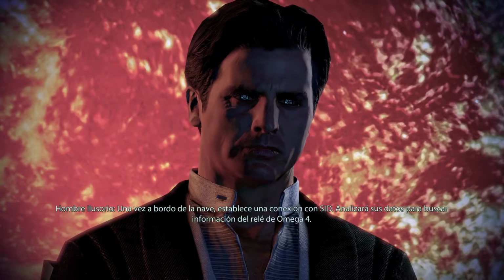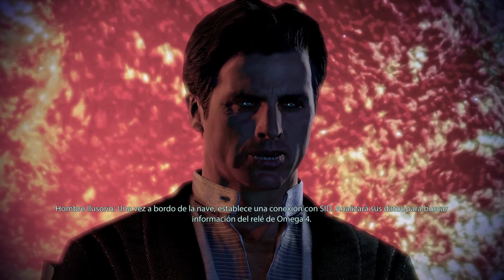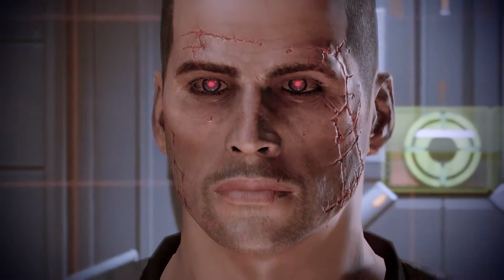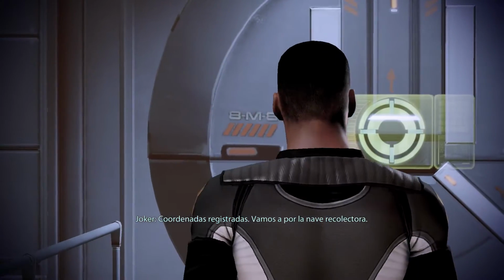Already sent. Once you're aboard the ship, establish an uplink with Edie. She'll mine their data for information regarding the Omega-4 relay. Good luck, Shepard. Coordinates punched in. Let's go find us a collector ship.